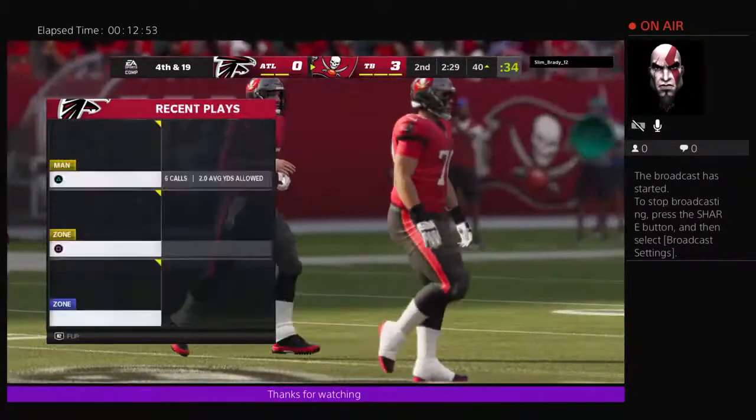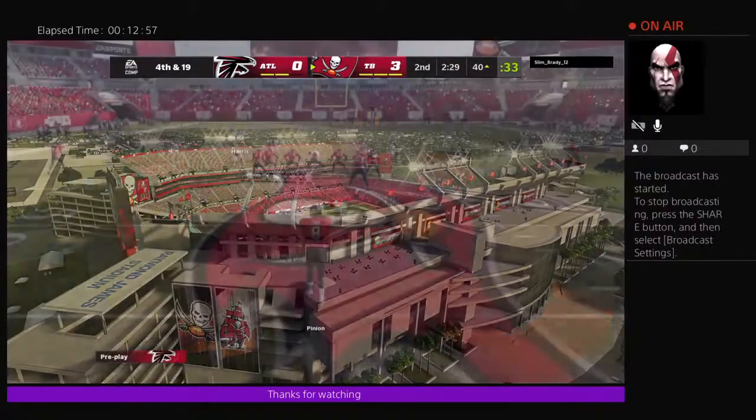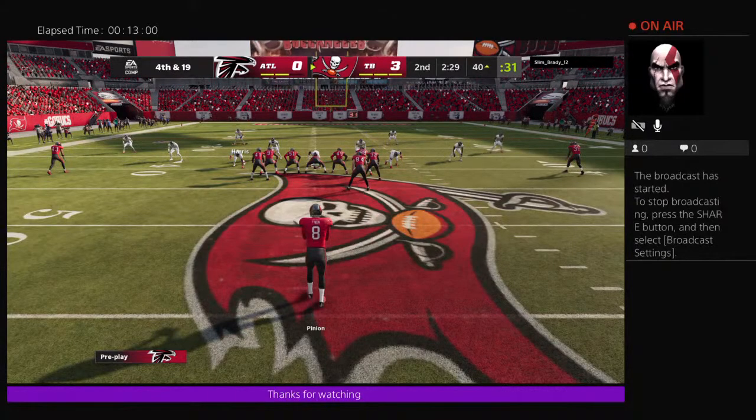Solid coverage. Third down is a down. Both sides know they absolutely have to win. And the name of the game for the defense is pressure on the quarterback. But pressure on the quarterback with contact, that's how you end up winning it.